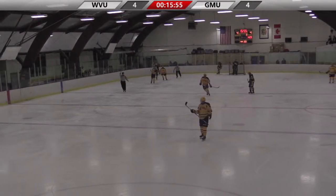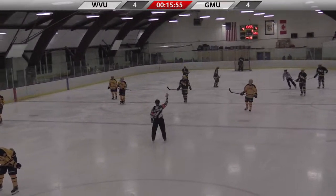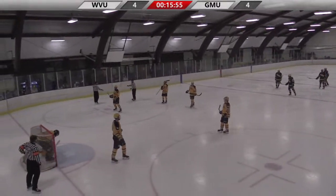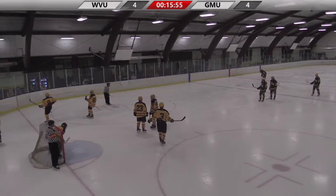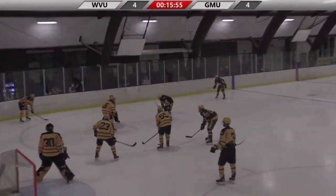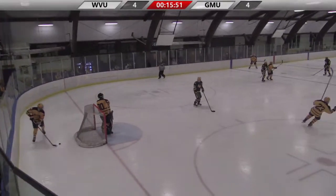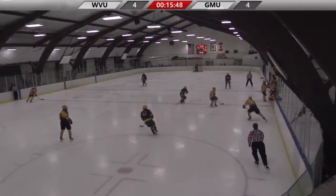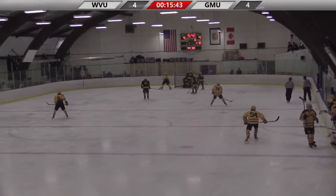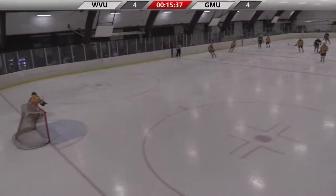Mountaineers bringing the pressure here early on in this third period. 15:55 still to play. We got a 4-4 game. And the Mountaineers still have a minute 23 left on the power play. Getting some great chances, though. Molesti in to take the draw against number 10. That's Matt Price. Here comes Watson with it, sends it up to Isaac Jones. Jones to Molesti. Molesti races in. He's looking for the open man, couldn't find him, and that one's going to be sent down by the Patriots.